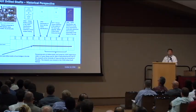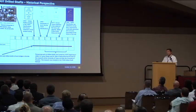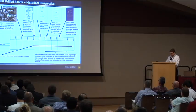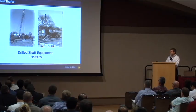That was very interesting and very good work. It changed our direction on the use of drill shafts, as we'll see in a minute. But it also helped provide the standard for the rest of the states and the rest of the U.S. to be able to use drill shafts. And all that information was included in the FHWA drill shaft manual.